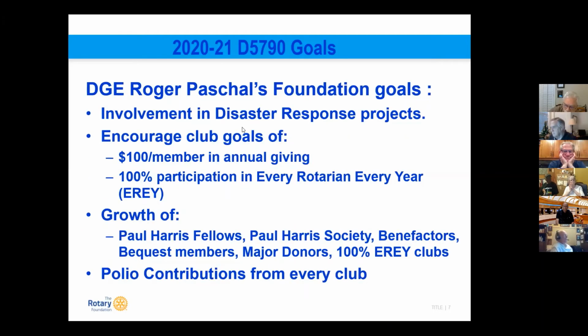And so our incoming governor has goals, and we've talked to some, and I may not have all of his thoughts here, but just some of the things that I know he's interested in is a disaster response project, but not necessarily one that is using the disaster response fund, as there are other ways of doing it. And the other thing we can be doing is using district grant money to address a lot of the needs that are caused by the pandemic.